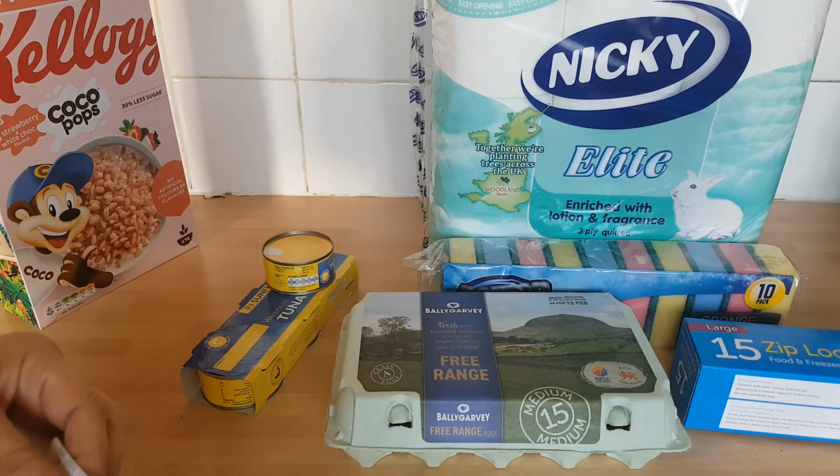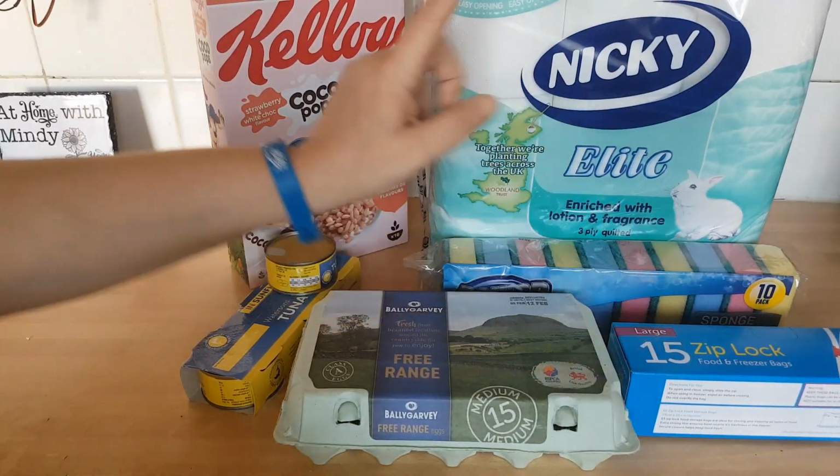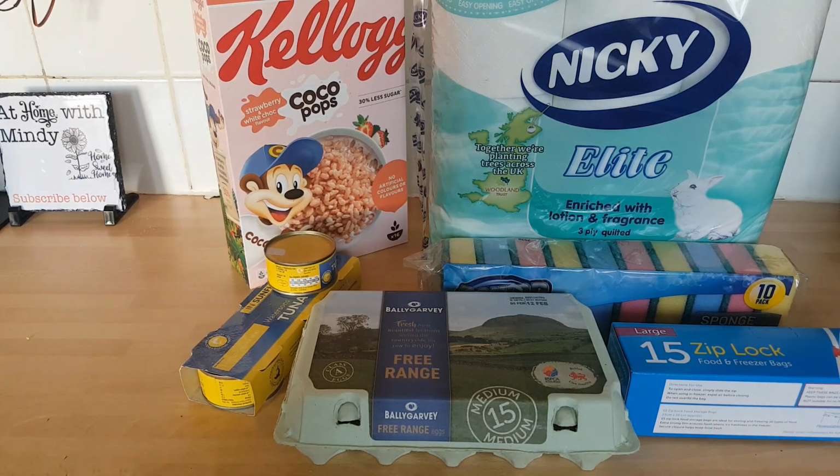Anyway, this little bit came to £9.61. I won't show you the receipt because there is some bits on here that weren't for me. They're for a different family member somewhere else. So in total, literally just under 60 quid this week. And I'm sorry for moaning about the silly little eggs. But yeah, hopefully the beginning bit, which I couldn't see, didn't come out too badly.